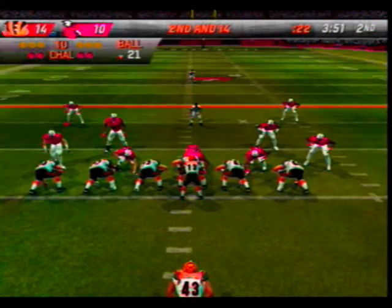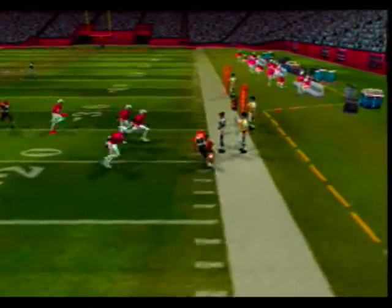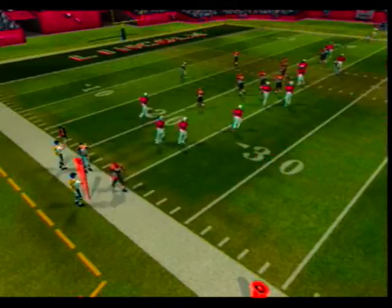Turn it up now. Tosses it out to the right. And he steps out of bounds at the 19.